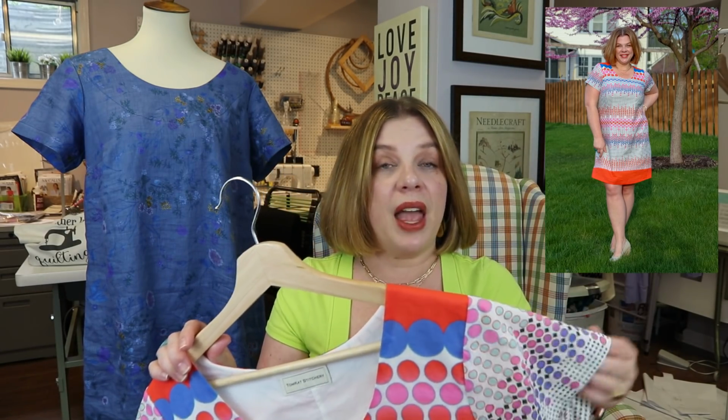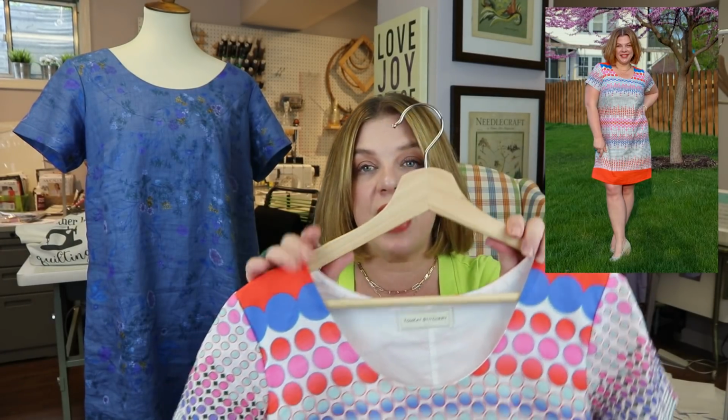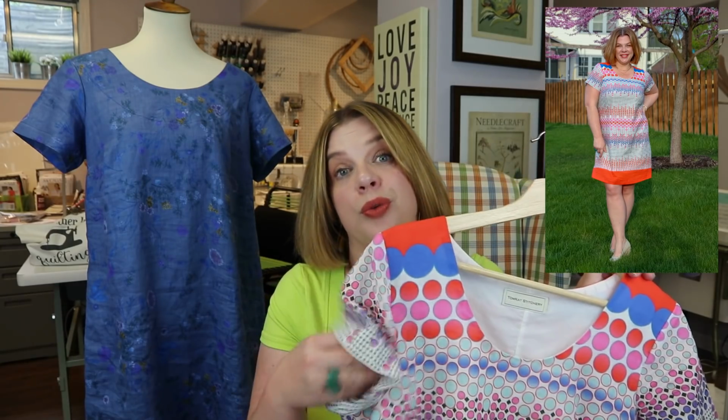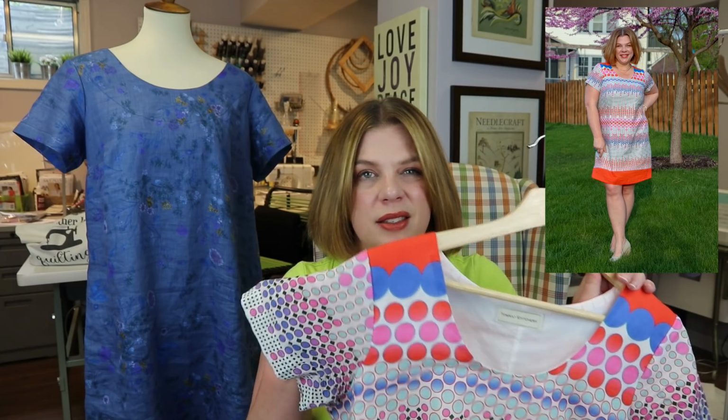Anyway, then I sewed them together at the neck and understitched and all that jazz, and then I put my sleeves in the round, which I don't really like doing, but when you're lining just the body of a dress and leaving the sleeves unlined, it's the easiest thing to do.